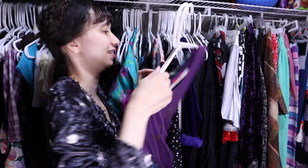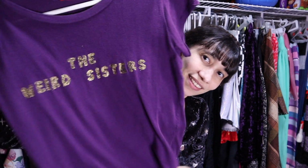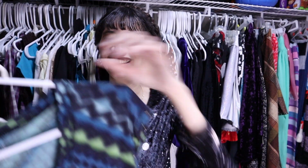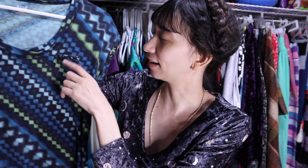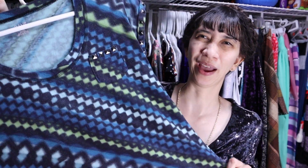these two shirts, I'd actually say are mall goth. This one I made, but it's like a pretend band tee. Yeah, don't make fun of me, it's not weird. And this one is a cool shirt I picked up a while back. It's got some studs on it, and it is just very, very mall goth. It's got a cool pattern, it's definitely on the darker side.